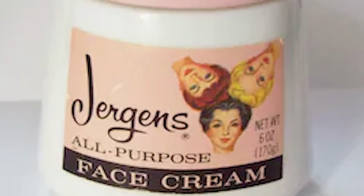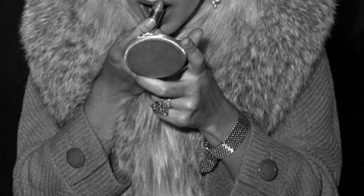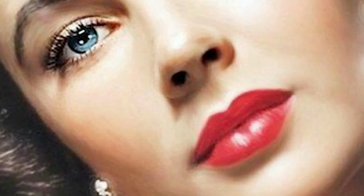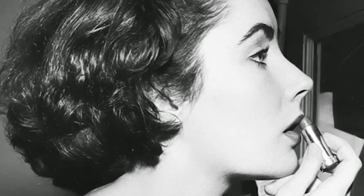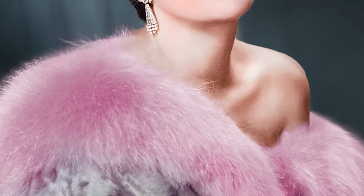In the morning, she would wash her face with cold water and see a noticeable difference in the appearance of her skin. Elizabeth was also a big fan of red lipstick, and she always had a tube with her in case she needed a touch-up. Her favorite shade was Elizabeth Arden Rouge, and she was known for applying multiple shades of red lipstick and collected Elizabeth Arden lipsticks. In addition to being perennial chic, red lipstick also has the benefit of making your teeth look brighter.